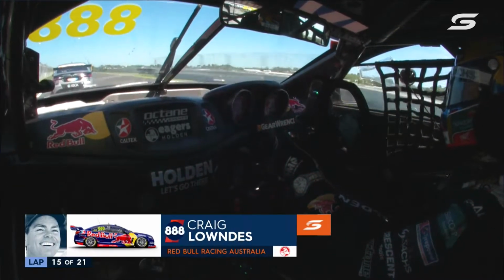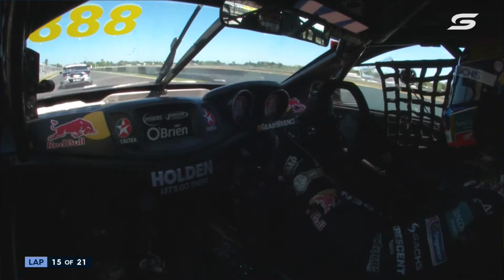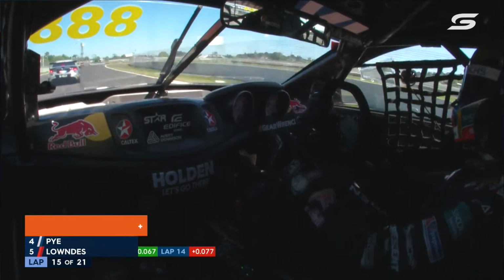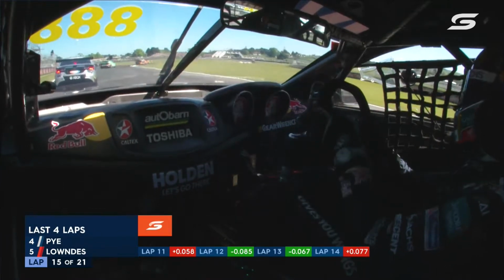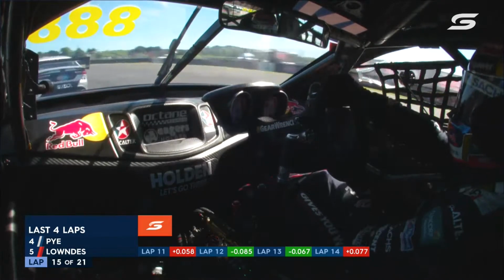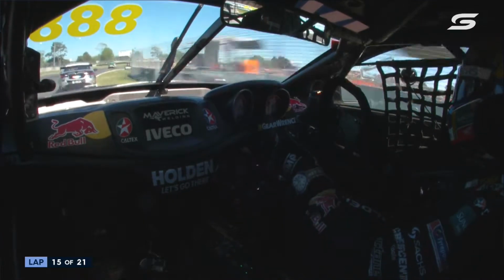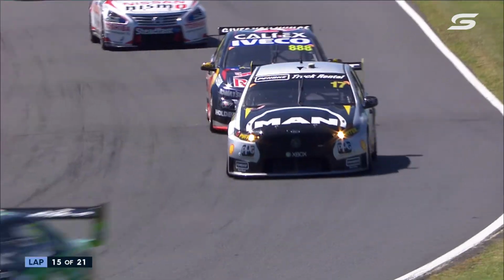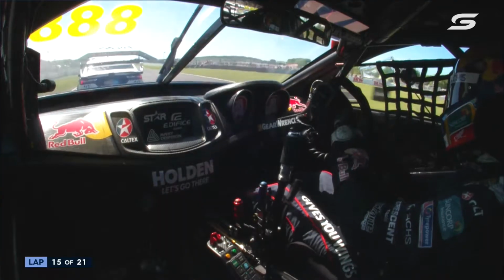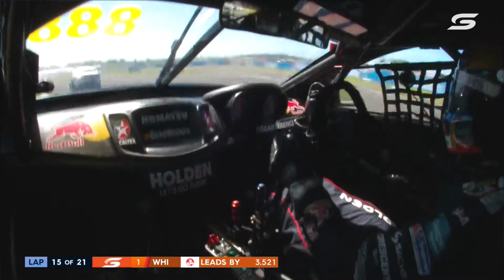Very impressive. Here we are with Lowndes. This is 5th. Couple of spots ahead of Winterbottom in 7th position. We've detailed the fact that he has not had a race win at this venue, and 888 Race Engineering, just the 1 in 23 starts at this venue. It's amazing to think that a guy of his calibre, his stature in the sport, and this team have only had those kind of results here. Jamie's on target to correct that from a team standpoint at the moment.